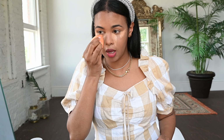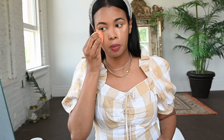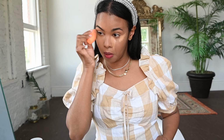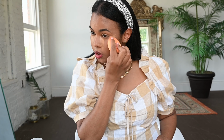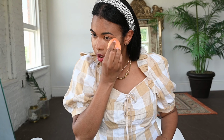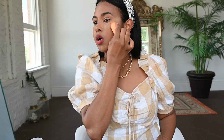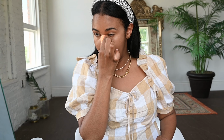And I don't really put on a lot of concealer. I just find that too much concealer can make you look too cakey throughout the day, and it creases and just looks messy for me at least. Probably because I'm not a professional makeup artist or anything like that. So I've just been doing this technique for a few days now and I find that it looks great.